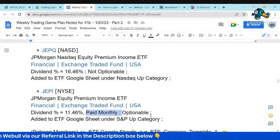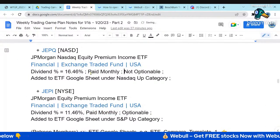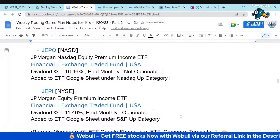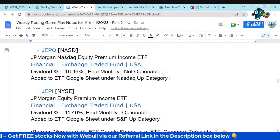Now, JEPI, I noted is optionable, whereas JEPQ is not optionable. So for JEPI, you could also sell covered calls against that position, generate additional dividends for yourself by holding it and selling covered calls.